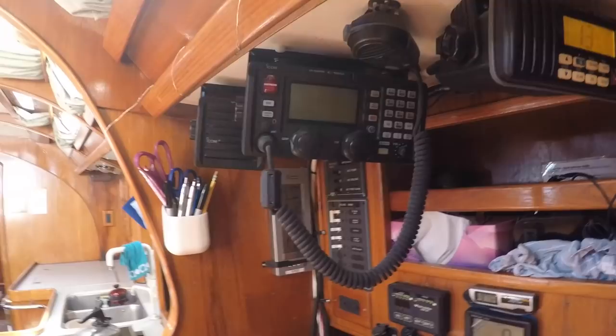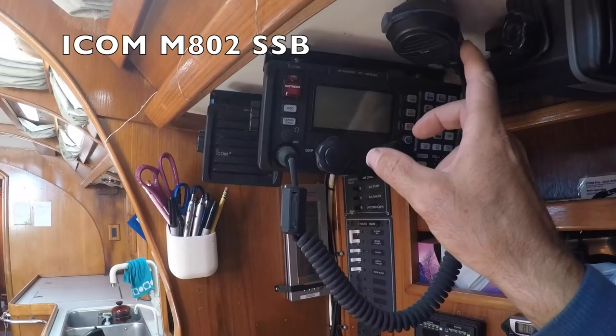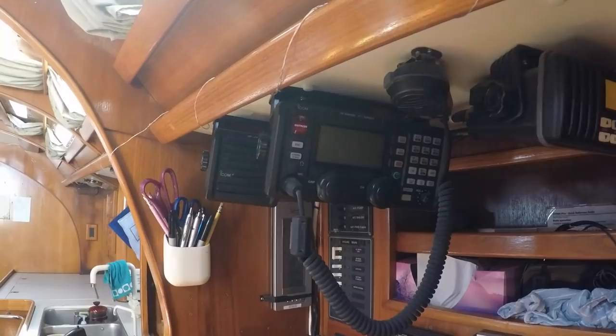Next to it is our single sideband. This is also an ICOM unit, M802, a very, very common single sideband radio. So that's this whole head unit here with a microphone. This is the speaker for it. I don't have it on right now. We don't actually have it fully hooked up. I disconnected the antenna the last time we took the mast down, and I haven't connected the antenna back up.